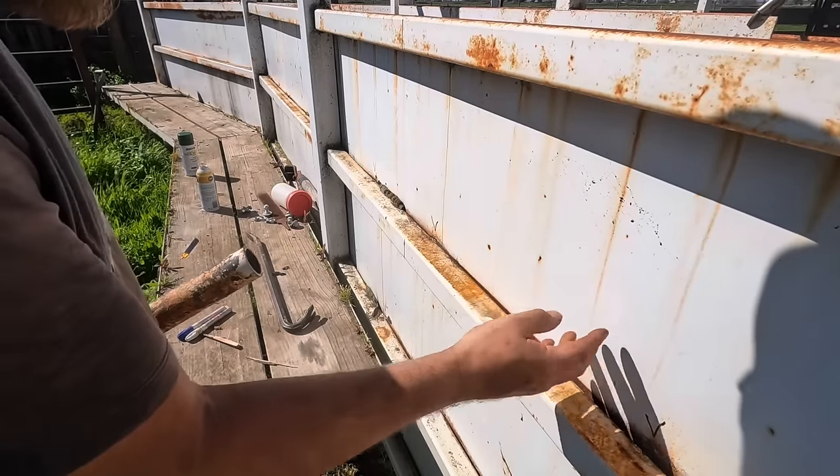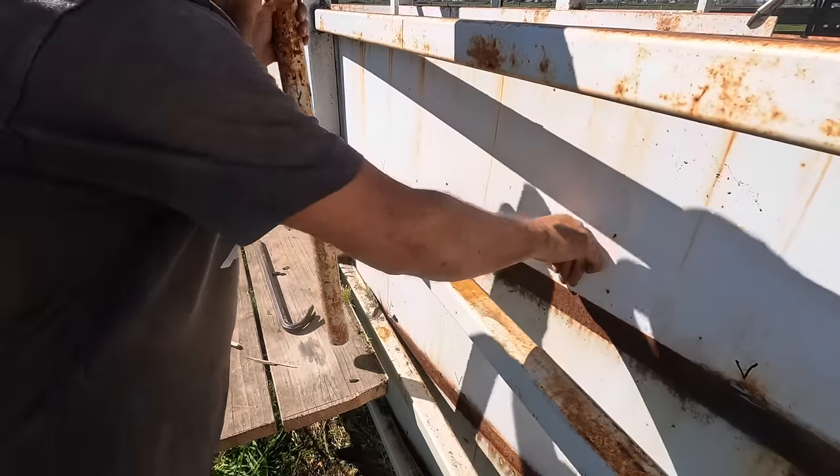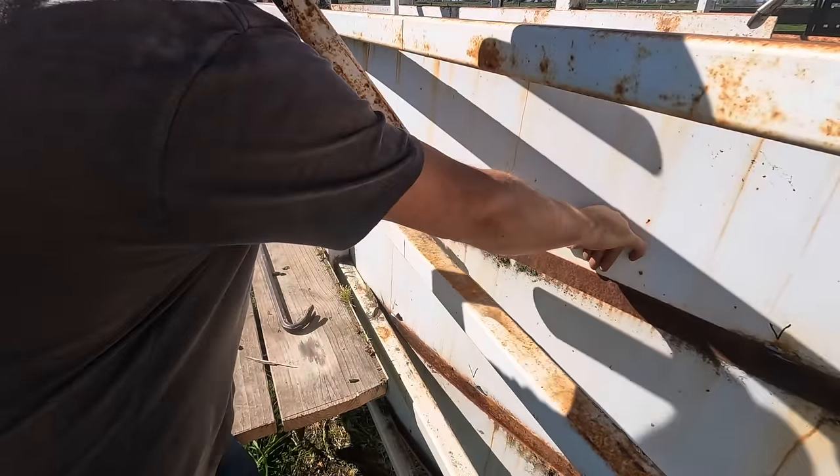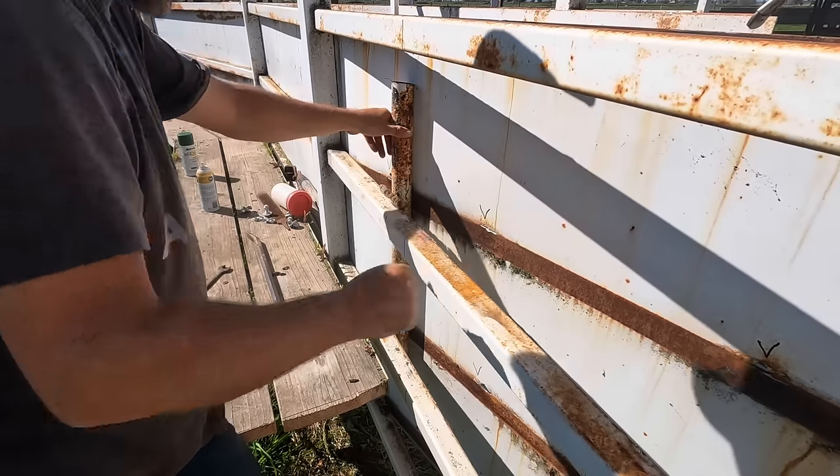From here on out, the sheet metal is really gonna be in the way, so I'm kinda wondering if I stuff a pipe in here, kind of hold it back.